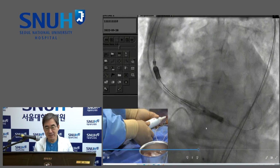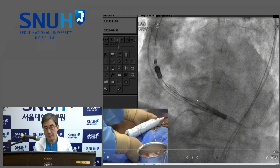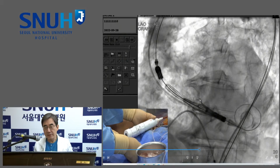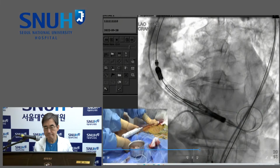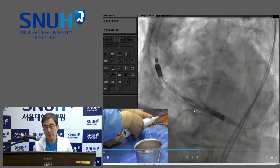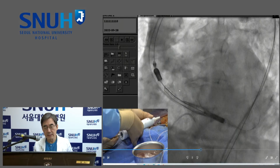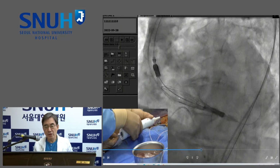Okay. So first step, you can see the deployment of the upper crown here. Usually that corresponds to the upper level of the leaflet. This upper crown's function is to just set aside the leaflet. Then the second deployment is the stabilization arch.